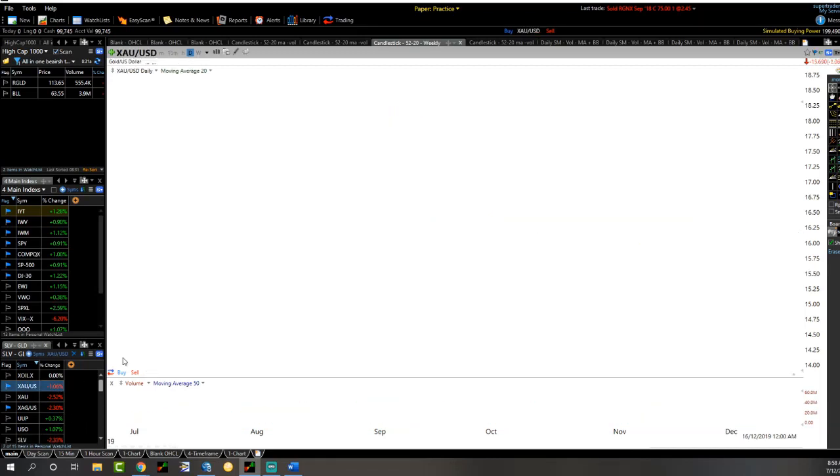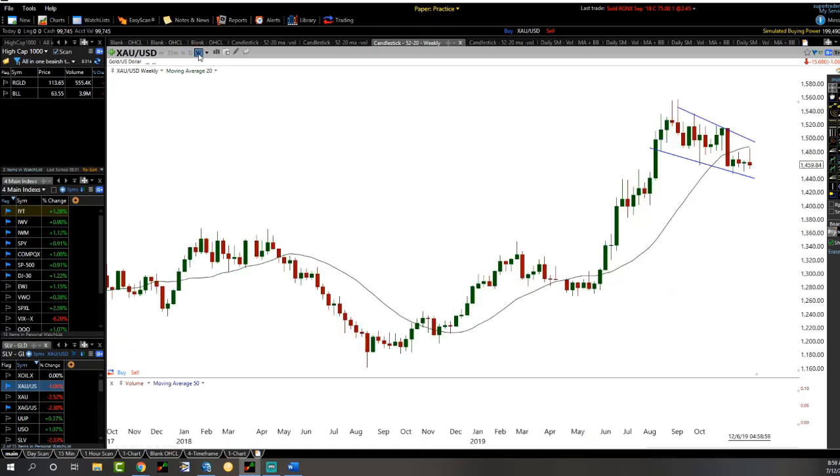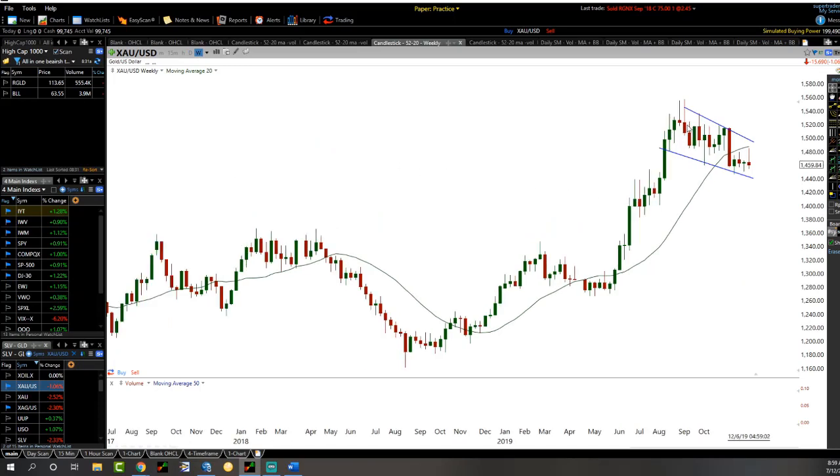If I go have a look at gold right now, gold also had a bit of a bearish week as well. But overall, gold is holding up really strong in the markets, so much stronger than silver is right now. So what we're seeing through here, if we look at this weekly chart, we continue to see this slight pullback through here.